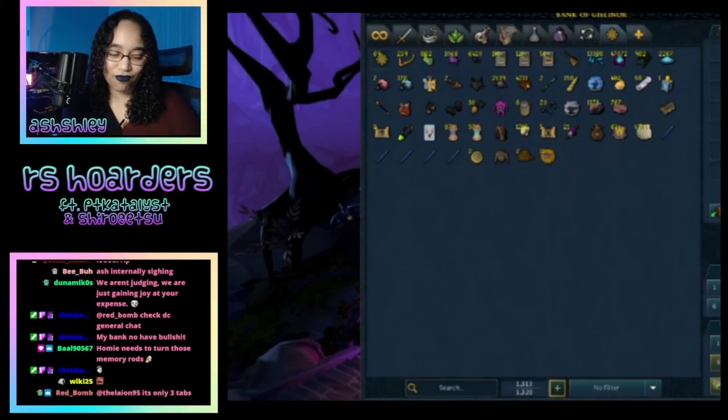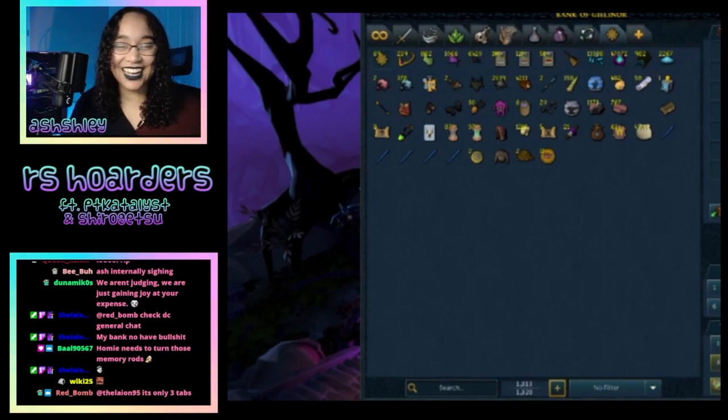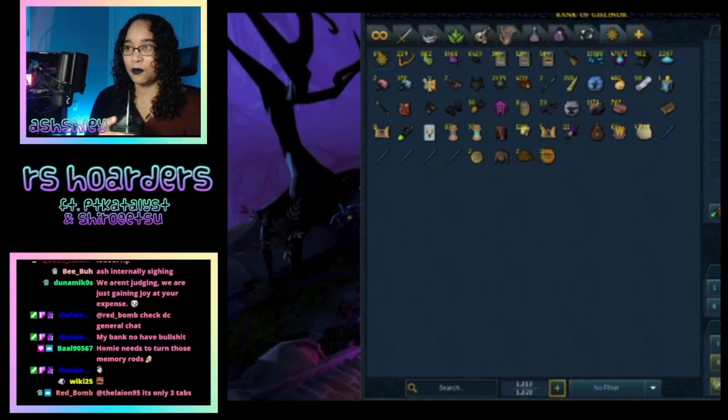So if you were to organize your bank, would you put your clue loot in with your clue stuff, or would you put it in a loot tab? I'd put it with my clue stuff, so I could easily find like four comps and stuff if I for some reason did it to some of them immediately. Sometimes I hold them if a friend needs it or something. But you know, catalyst helping your friends.